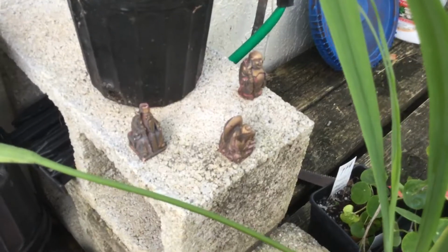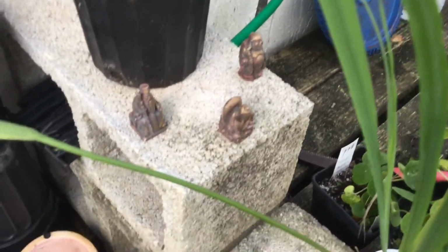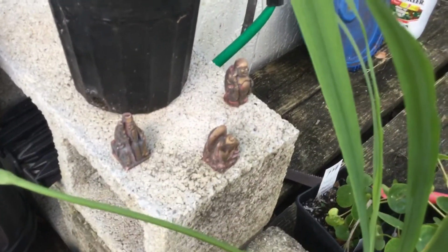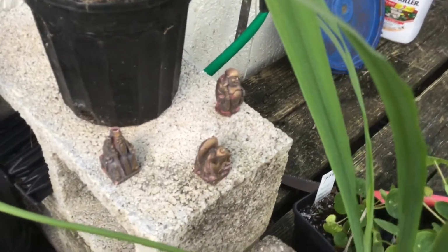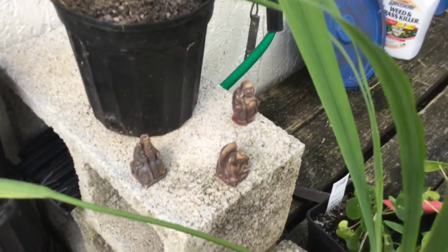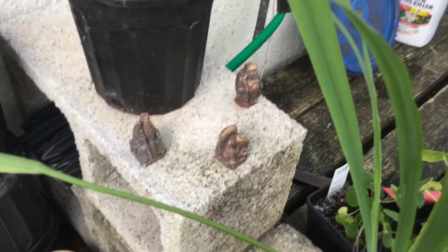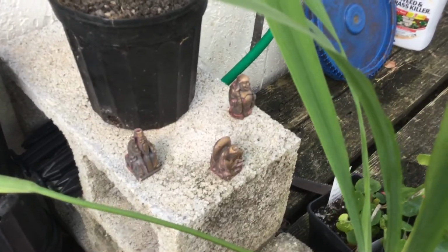I keep them in the garden all the time because they more or less bring luck to my little assortment of greenery. And one's a Buddha. I have 5 of them. 2 of them are other places in the garden, but they keep my little plants a little lucky. So that's it. A little Chinese luck doesn't hurt anybody, especially that guy in DC could use it.